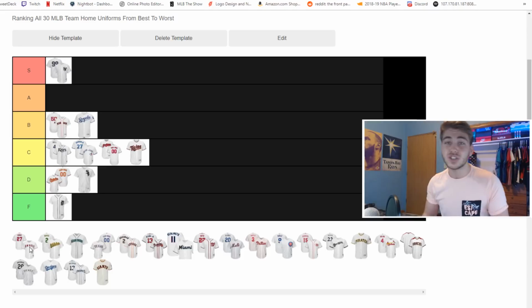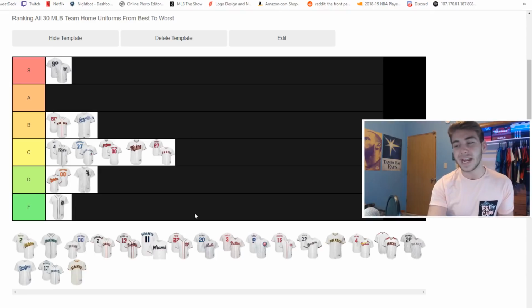The Los Angeles Angels, this uniform, once again, it's not great. At the same point, it's not bad. I really am kind of indifferent. It's going to fall in the C category. Like I said, you guys are going to notice a lot of uniforms I will have in the C category because I don't love them, I don't hate them, they fall in between.